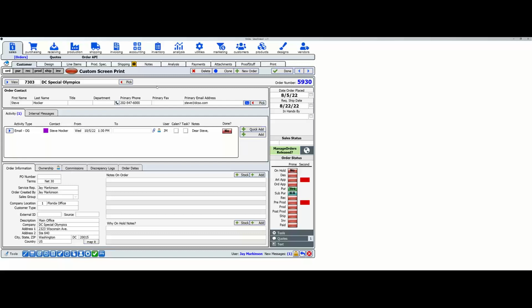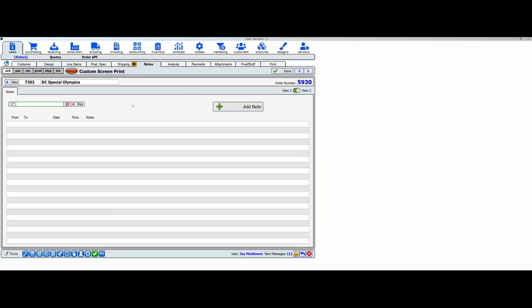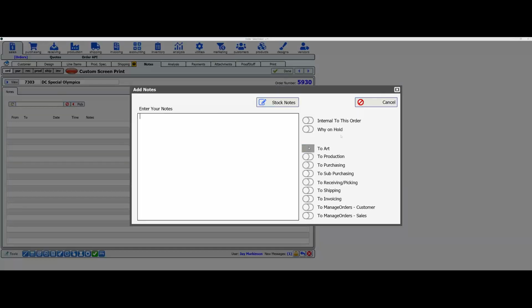We have a lot of different notes that you can put on the order. So for example, I have notes on an order. These are just generic notes on the order. But if I go to this Notes tab, notice that I can add notes to this order. So let's look at some real world example. Let's say I'm the salesperson. I just entered this order, and I want to make sure, this customer had a problem last time with his artwork. So I'm going to say, make sure art is the proper color, had a problem on the last order.